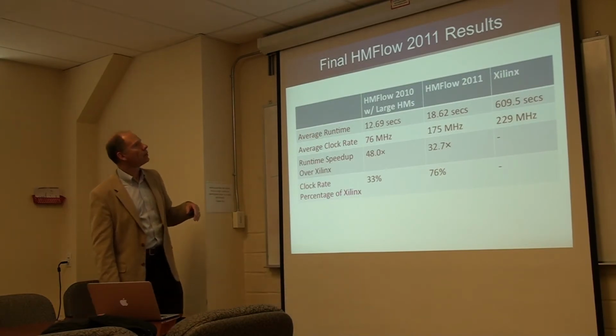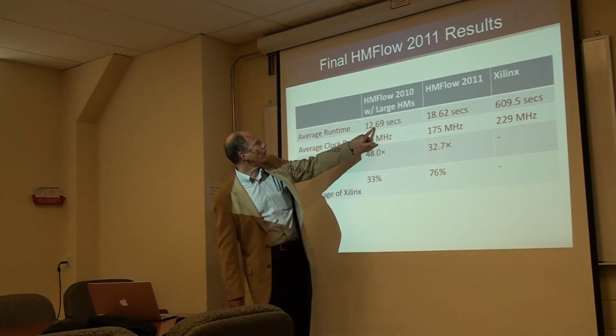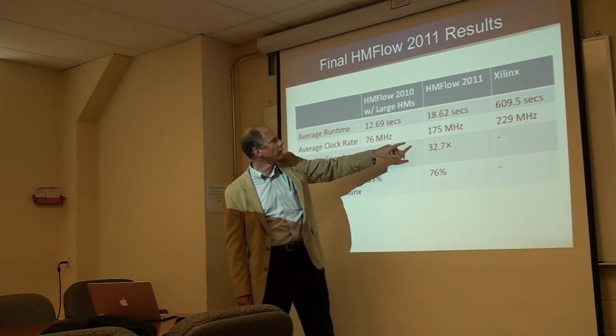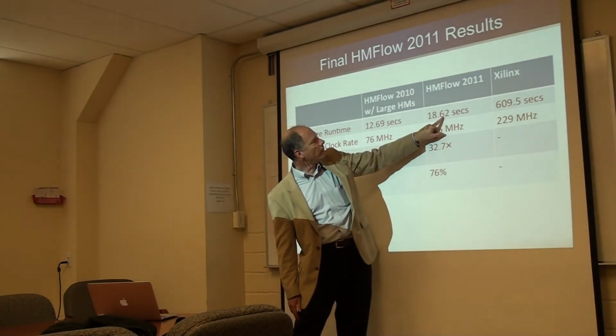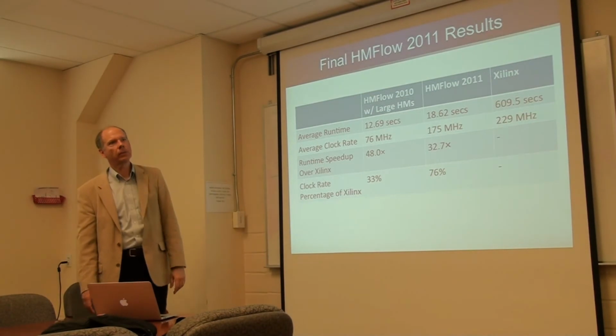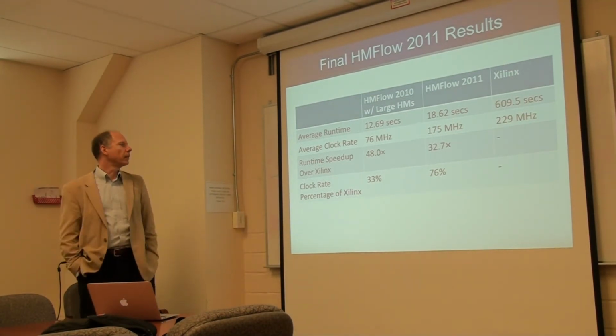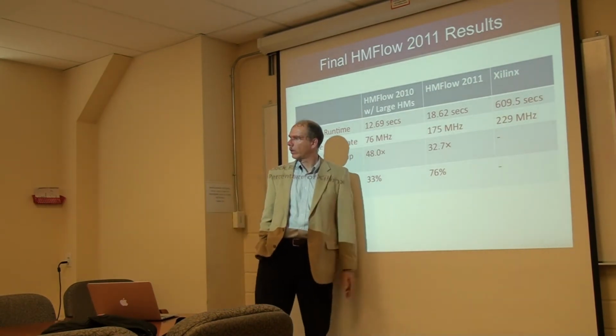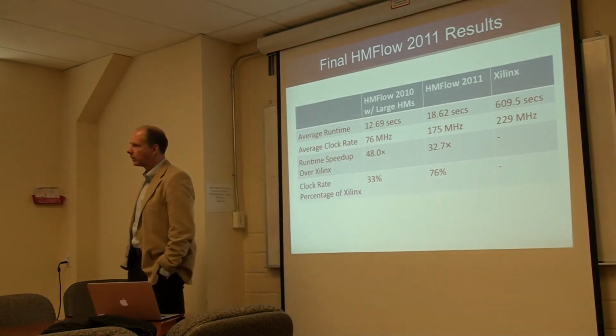In terms of time, our average run time for 2010 with lower QR, we were right around 12.69 seconds. For the best that we've done most recently with the HTM Flow is about 18 seconds. So you hit the button, it's 18 seconds to place and route your design from the cache. And like I say, our average is about 76% of the clock rate for the Xilinx.